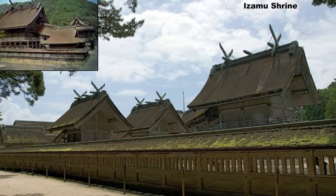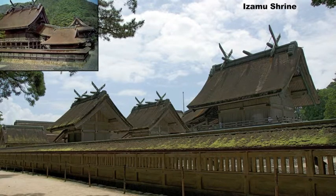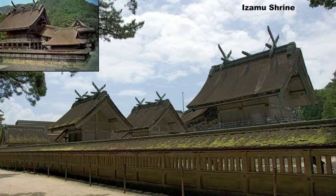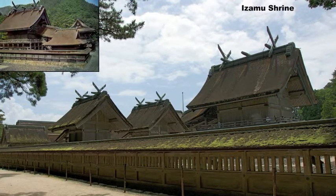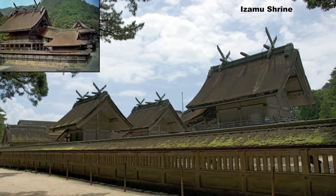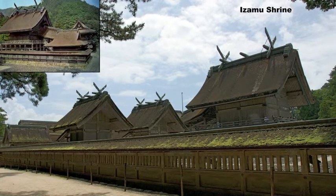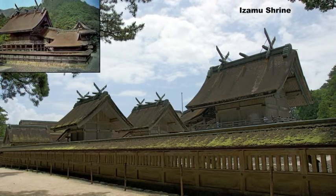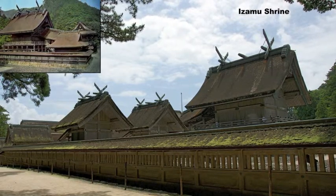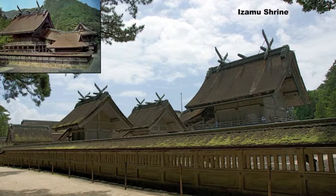Another of the most important Shinto shrines is at Izumo, in Shimane Prefecture. The Honden there is larger than the one at Ise. It has the same kind of raised construction and gabled roof. The staircase is on one of the ends and the door is on the right side. This design is called Taisha Zukuri, and is thought to be the earliest of all shrine styles.